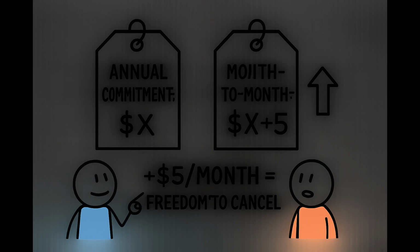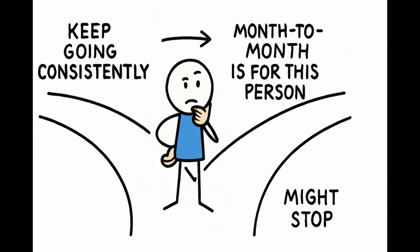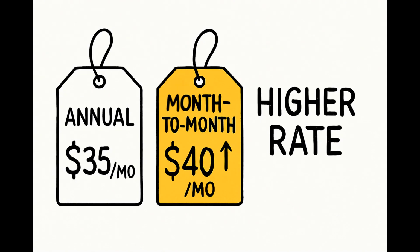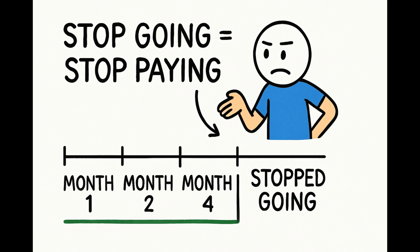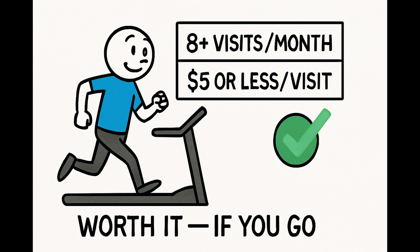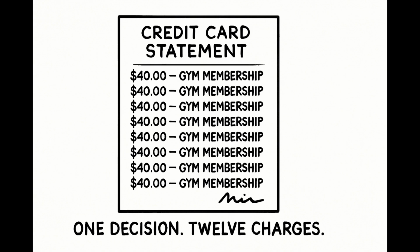Second, if your gym offers month-to-month, consider it. The premium is typically $5 or more per month. For people who may stop going, the freedom to cancel is worth more than the discount for committing. The monthly rate is higher, but you stop paying the month you stop going instead of paying out the rest of the contract. The gym membership is worth it if you go consistently. For everyone else, it becomes a recurring charge on a decision made once.